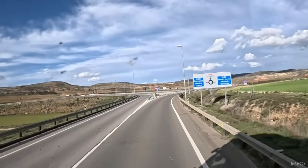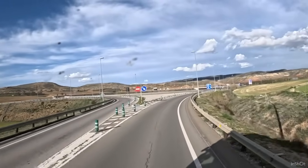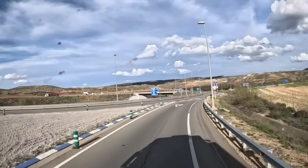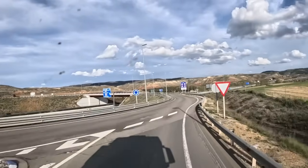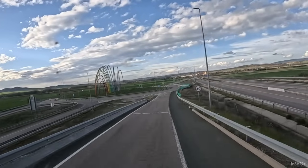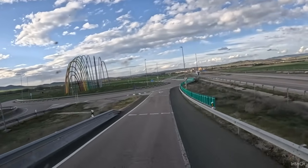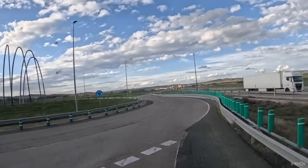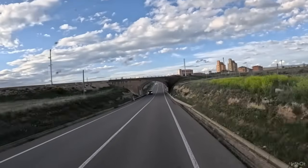So there we are. This is the A23, which goes from north to south down to Valencia. This is like the new road. Now I've come off the A23, which, as I call it because I'm old, is the new road, and I'm going onto the old road towards Calamocha.